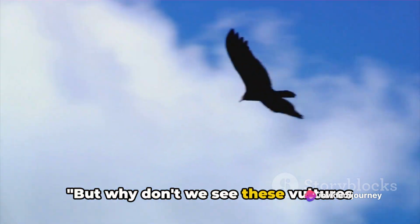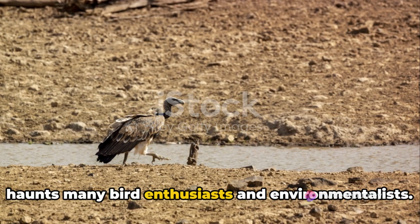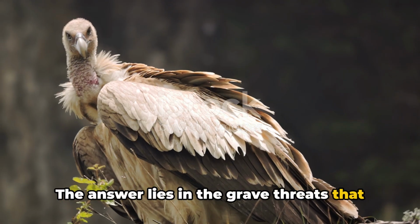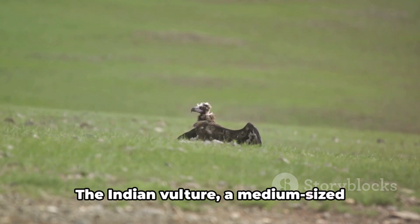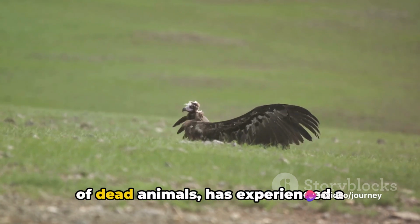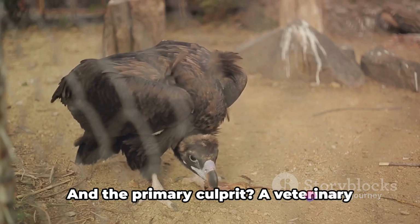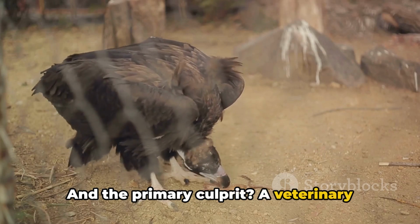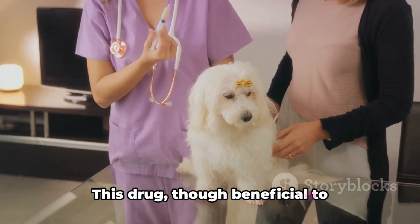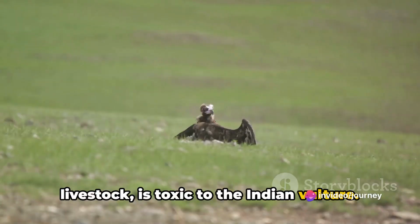But why don't we see these vultures around us often? This is a question that haunts many bird enthusiasts and environmentalists. The answer lies in the grave threats that the Indian vultures have been facing. The Indian vulture, a medium-sized scavenger feeding mostly on the carcasses of dead animals, has experienced a dramatic decline in its population. And the primary culprit? A veterinary drug used to alleviate joint pain in working animals. This drug, though beneficial to livestock, is toxic to the Indian vulture.